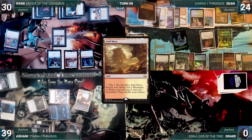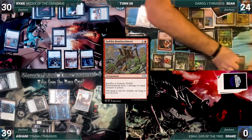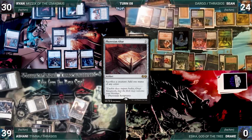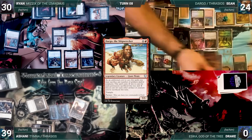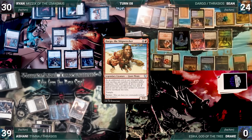Sean draws and plays an Arid Mesa. He casts Goblin Bombardment. He sacrifices Dargo to Goblin Bombardment, dealing 1 to Thalia, killing it. He casts Phyrexian Altar. Shredder triggers, and Ryan connives Mizium Mortars, giving Shredder a counter. Sean sacrifices Dockside, Eternal Witness, and Endurance to Phyrexian Altar, adding 3 red. He recasts his commander, Dargo the Shipwrecker, reduced by his sacrificed creatures. Dargo enters, and Sean draws off of Selvala.